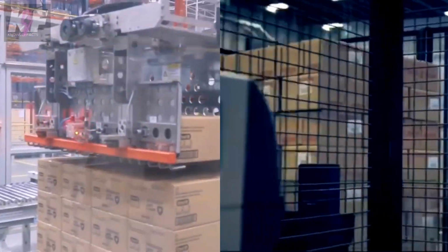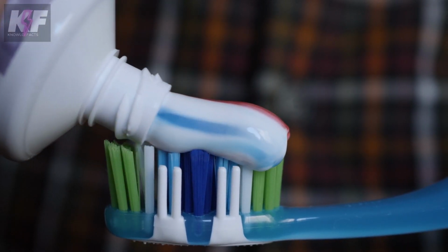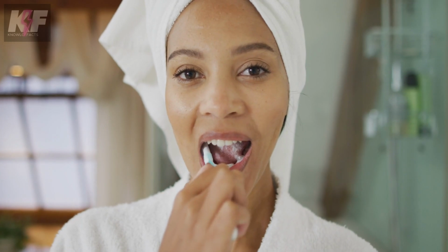From a mix of simple ingredients to a neatly packed box of toothpaste, it's quite the journey. Each step is carefully managed to make sure that when you squeeze that tube onto your brush, you're getting the best clean possible.